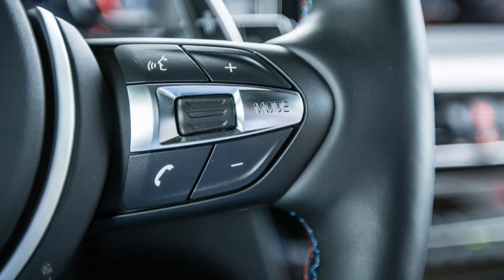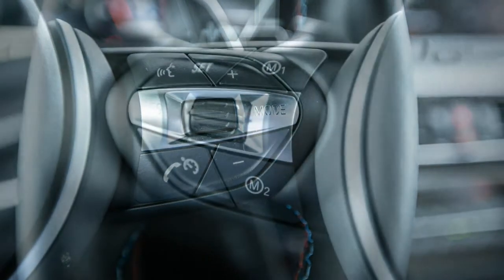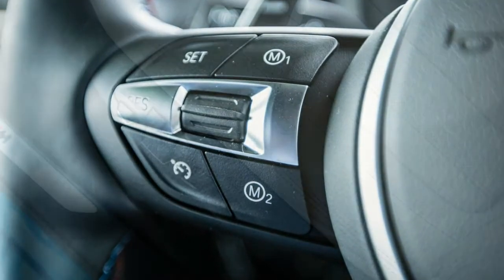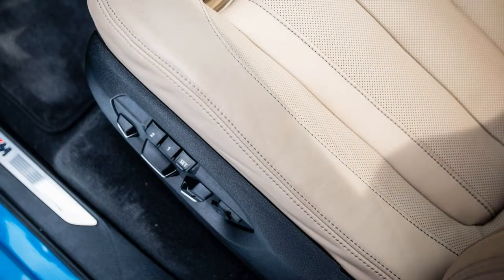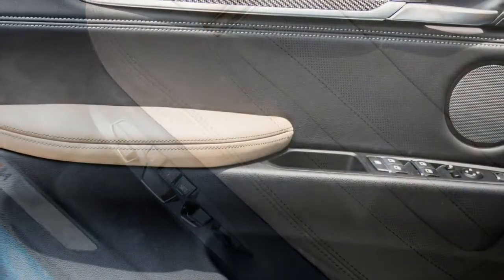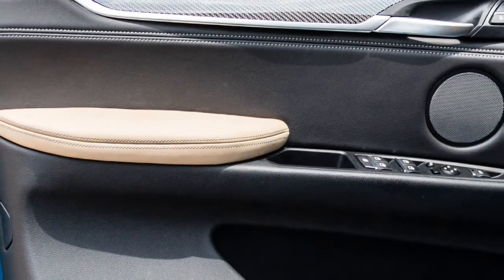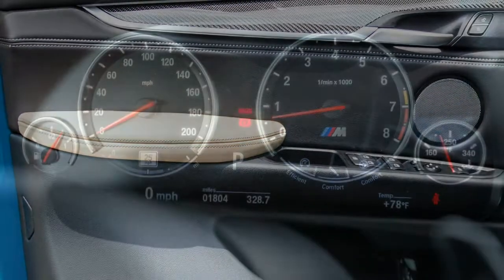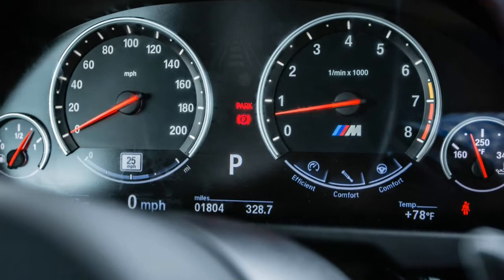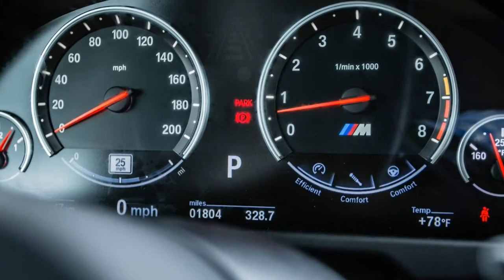Test results: maximum cornering capability. Braking requires 153 feet to come to a stop from 70 miles per hour. The X5M is surprisingly competent here for something so large. The model we tested, wearing sticky Michelin Pilot Super Sport tires, stopped 13 feet shorter than its nearest competitor. Test results: maximum braking capability.